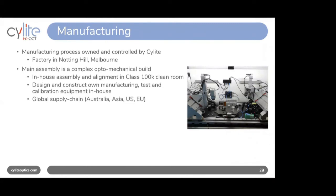We have a global supply chain. We do purchase out of Australia where it makes sense. We have a lot coming down out of Asia, but we also purchase out of the US and Europe. We have to do this to get the quality that we need, the price that we need.